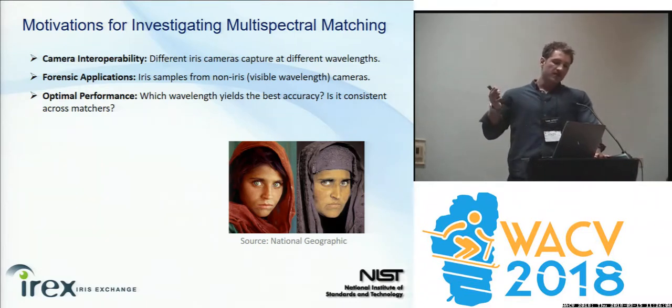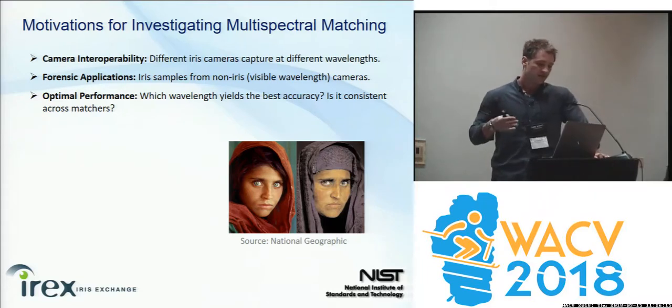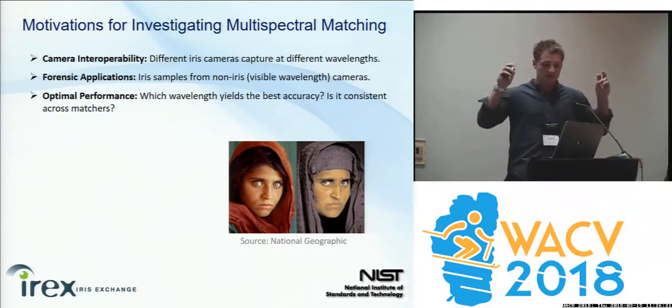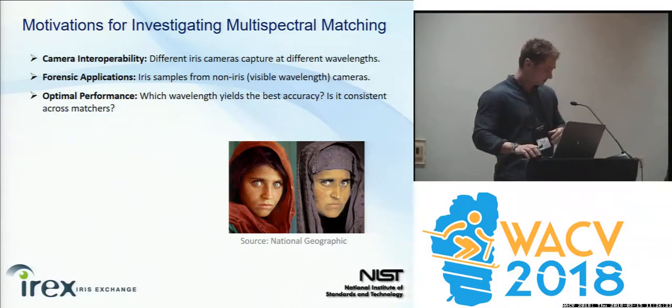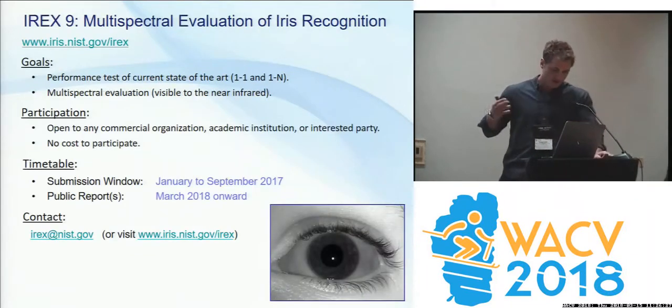And thirdly, for optimal performance: which wavelength yields the best accuracy? And is this optimal wavelength consistent across matchers? Everything I'll be presenting from this moment forward, all the results will be from the IREX IX evaluation.